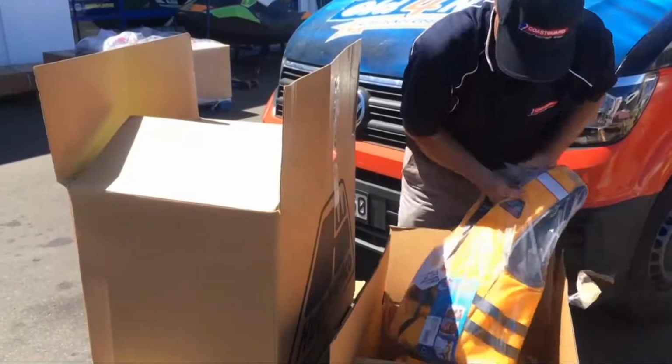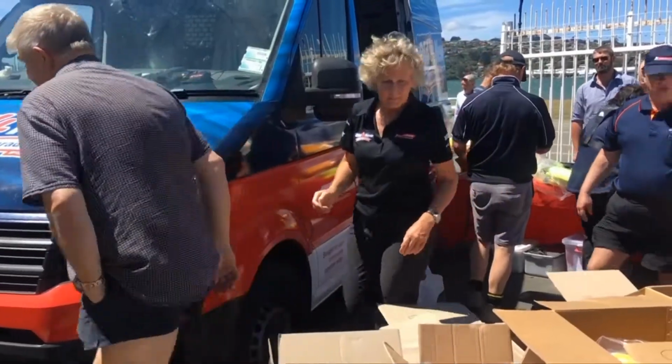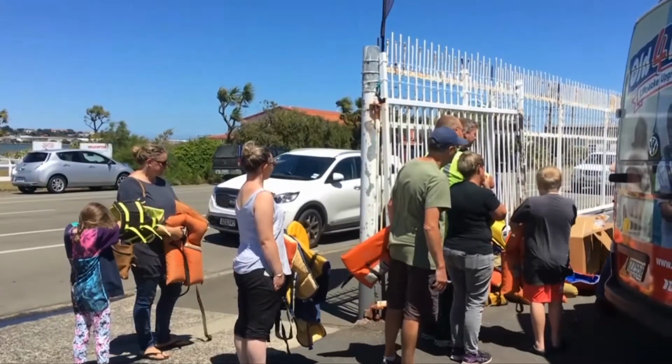The scheme has now been running for 4 years but is visiting Otago and Southland for the first time, with queues in every centre. We've upgraded in excess of 10,000 jackets, and you know, the momentum that this campaign has actually gained over the years is just getting wider.